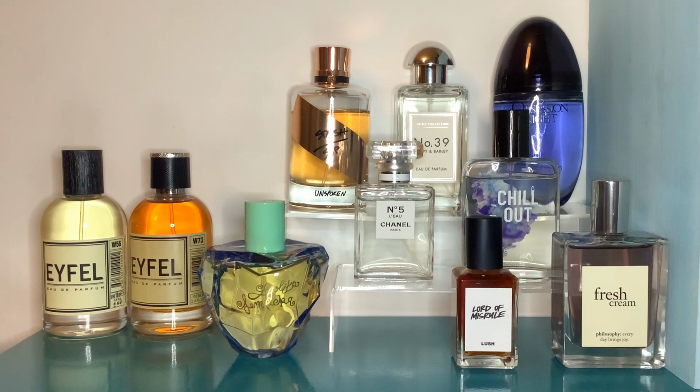But this one, it's deep. And it's really sweet. I'm fairly sure there's probably like tonka bean in this along with other things that just make it even more kind of creamy. And again, it's not like a perfumey vanilla. And the vanilla is, although I would describe this as it's almost like a green vanilla. It's a green warm vanilla.